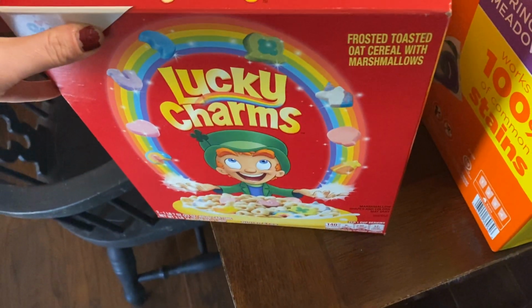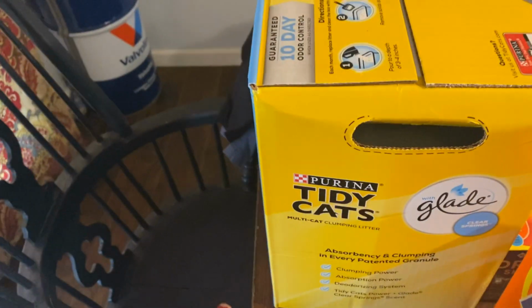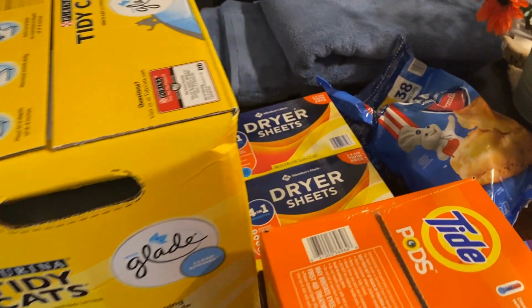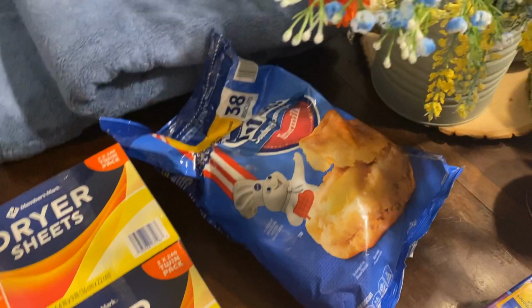Lucky Charms, because they were on sale. Some kitty litter. I guess this is the only point in the kitty litter stage that it's acceptable for it to be on the table, but even then, I don't know if I like it. I haven't bought dryer sheets in forever, y'all, and that's something I'm gonna tell you guys about with the Tide Pods here in a little bit.